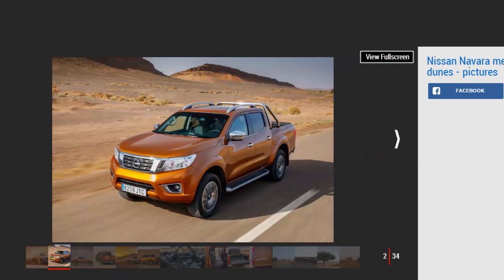Signs that the Navara has become more car-like in its latest guise aren't hard to spot. If you ignore the load bay at the rear, you could mistake it for an SUV. The front end looks muscular with its overblown wheel arches and grille, there are LED daytime running lights and creases in the bonnet and along the doors.